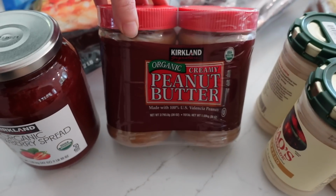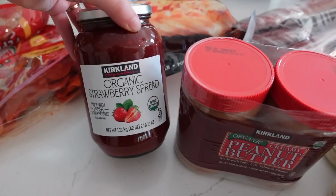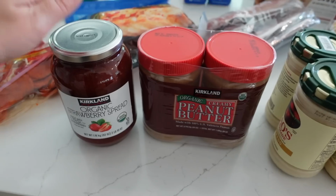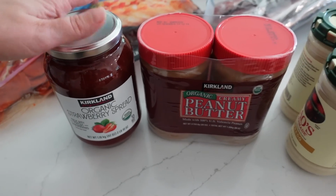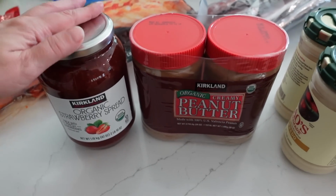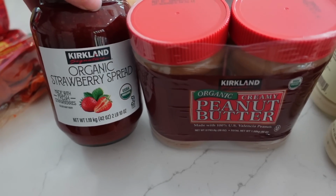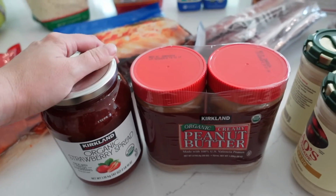And then a 2-pack of peanut butter and a very large thing of strawberry jam. The kids love this. And we make a lot of peanut butter and jelly sandwiches, especially when we do back to school. Ethan literally takes a peanut butter and jelly sandwich every single day. He does not want anything else other than a peanut butter and jelly sandwich and some sides. And so we go through a lot of peanut butter and jelly.